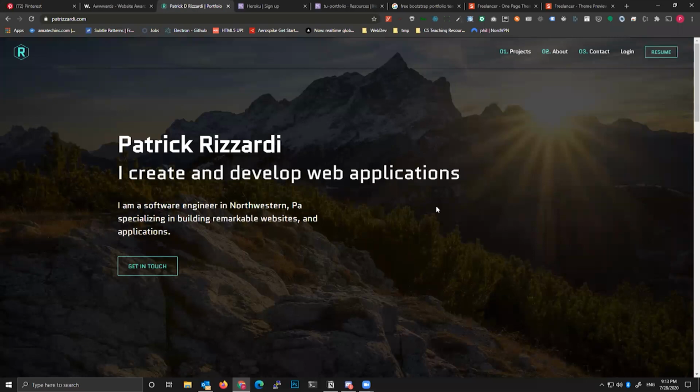If folks could just think of what you want to do for your portfolio, what technologies it's going to use. Is it going to be all JavaScript? Are you going to have a Rails backend, a Python backend, a Node.js backend? We'll get Heroku set up next week, so you can start pushing code to it.